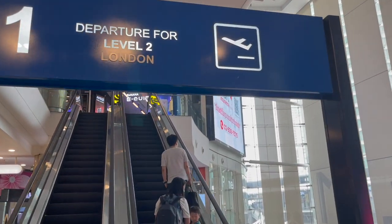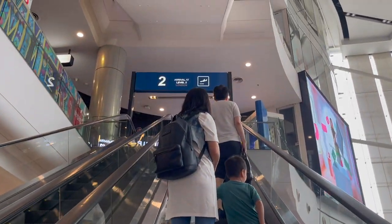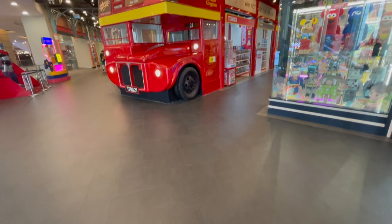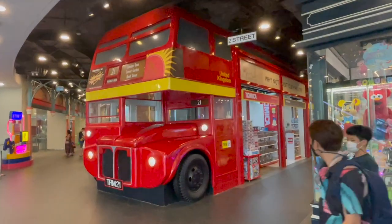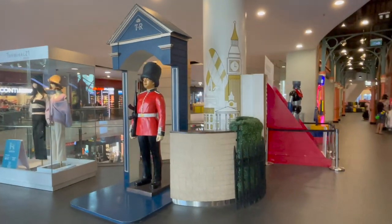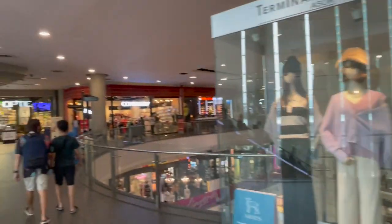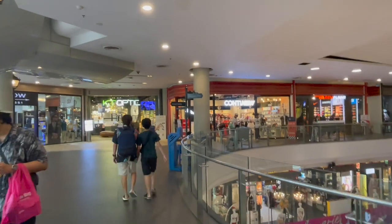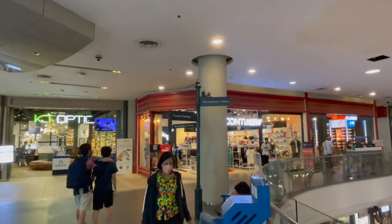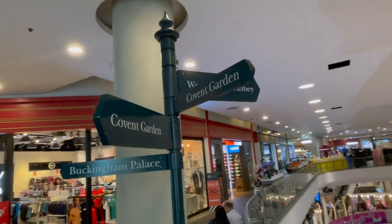Now departing from Tokyo on our way to London. On the London level, the first thing you see, of course, is a big red double-decker bus. Then you see a statue of a royal guard. And then a little ways down the road, you see a directional sign leading you to Buckingham Palace and Westminster Abbey.